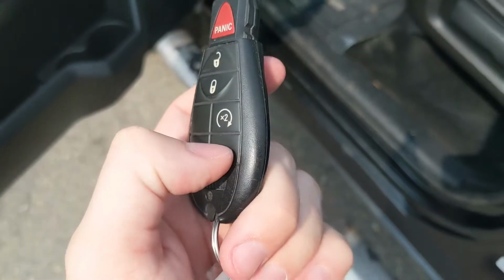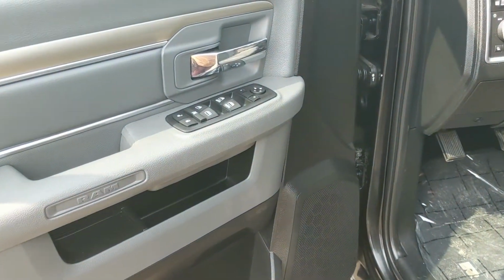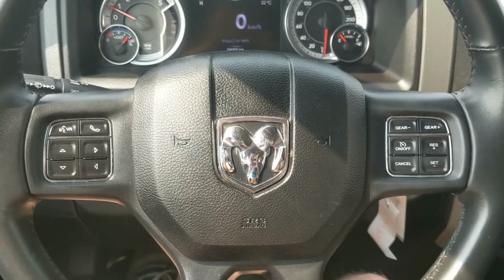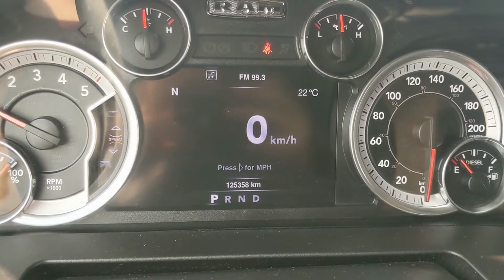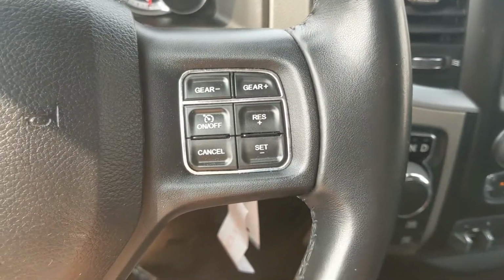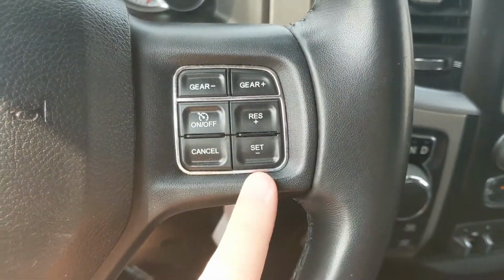This truck does have a remote start, so no need to go outside on those cold mornings to warm up your vehicle. And looking in, you have power windows, power mirrors, and power locks. Now, sitting in the vehicle with it running, you can see it's sitting at 125,358 kilometers. And moving down to the steering wheel, on the right-hand side, you have your manual gear shift, and then you also have your cruise controls.